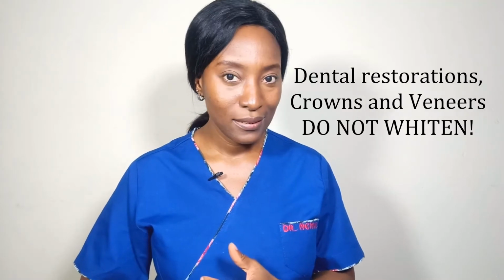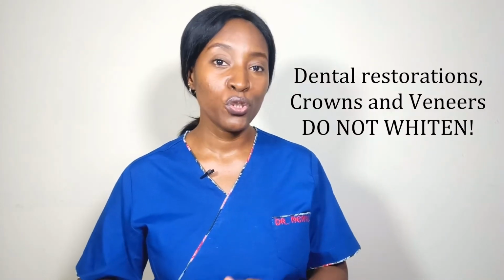Note that if you have tooth-colored fillings or dental restorations like crowns or veneers around the area where you are going to whiten your teeth, they do not whiten. So if you choose to have such procedures done, or if you've not had such procedures done, you need to have the teeth whitening procedure done first so that you can get the new shade you have and then use that shade to do your new prosthesis or tooth-colored fillings.